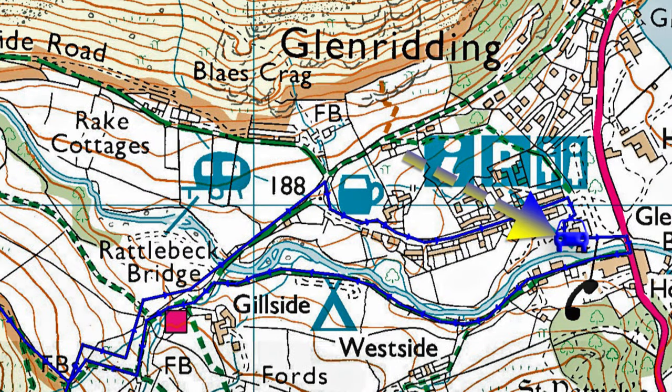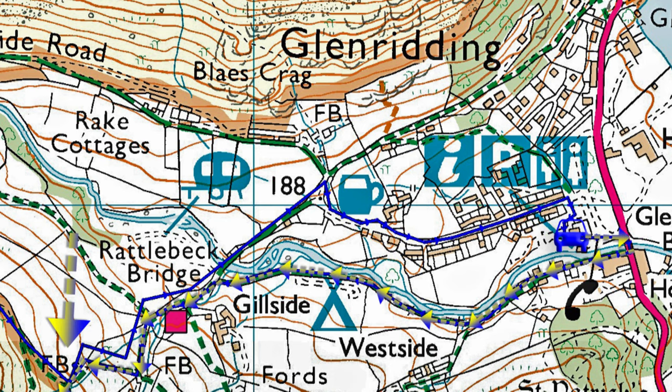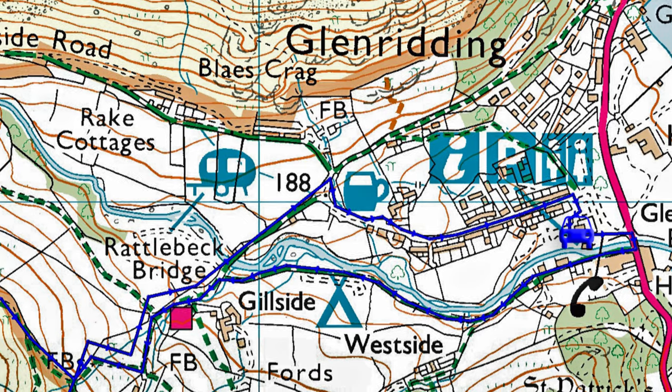Leaving the expensive fuel guzzlers in the main car park by the Information Centre in Glenridding, we cross over the bridge, take the well-known route and path that runs alongside Glenridding Beck to the footbridge over Mires Beck.